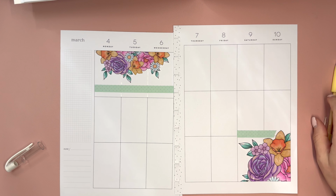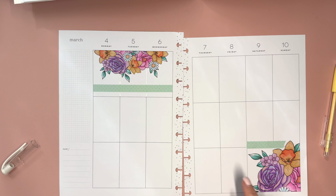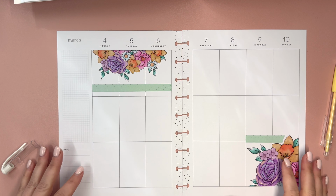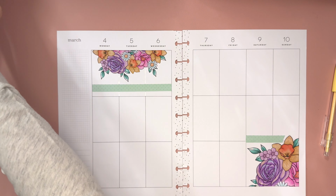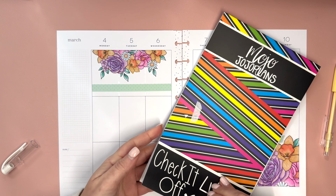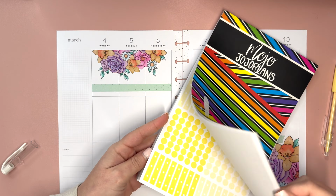I think we're gonna leave it. Okay, so I don't know how I feel about it, but I don't think it's bad. We need function. So I actually grabbed the Mojo Jojo Check It Off. This is the original sticker book. I don't even know if this is still available.